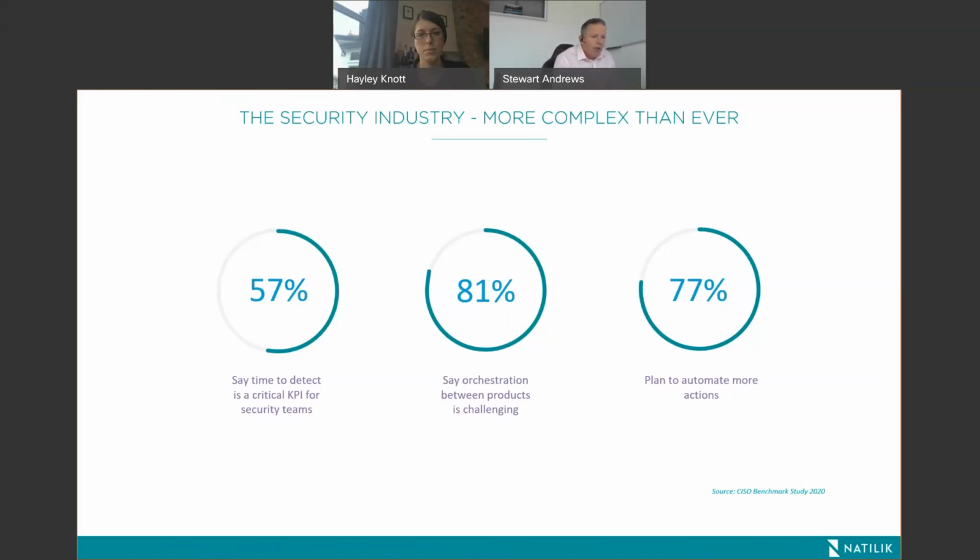81% of the CSO benchmark respondents said they find putting in all these products and integrations a bit challenging. When it comes to security, there's thousands and thousands of point products, and getting them working together is a challenge, and it is complex. And as upgrades and new products come on board, that is never ending.